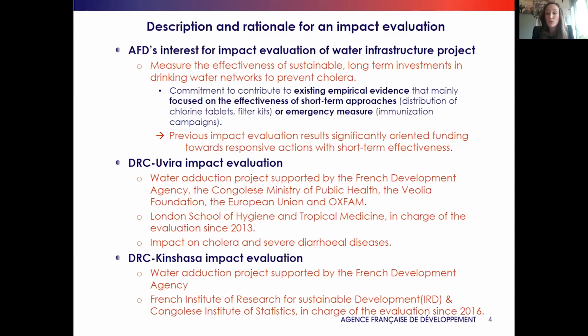For this, we have two ongoing impact evaluations in DRC, one in Uvira, South Kivu, and one in Kinshasa. What is interesting about these two examples is that we are not able to demonstrate the same thing with both impact evaluations. With the first one, we are working with the London School of Hygiene and Tropical Medicine, and this impact evaluation focused mainly on the impact on cholera and severe diarrheal disease. However, for the second, the focus is more, and we will see that, on socioeconomic impacts.